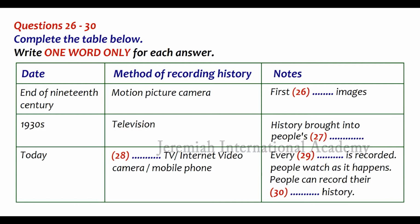People were shocked by the photographs of dead soldiers, and for the first time saw the reality of war. By 1850, photographs appeared regularly in newspapers, and people now expected the truth. At the end of the 19th century came the first motion picture camera. Soon, history was being recorded as moving images. In the 1930s, television brought moving images into people's homes. More and more people saw history as it happened, and more history was recorded.